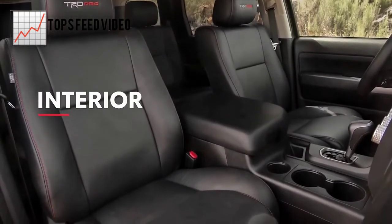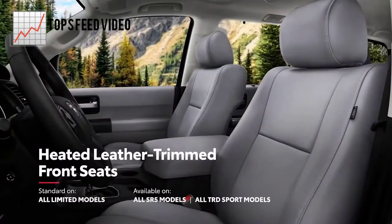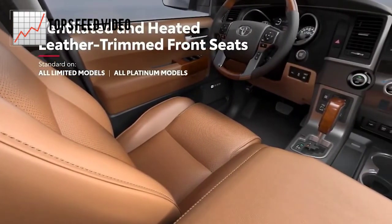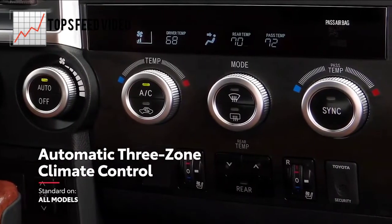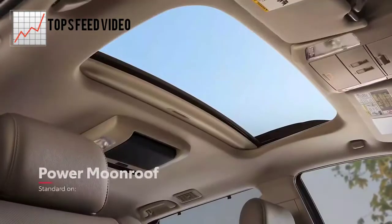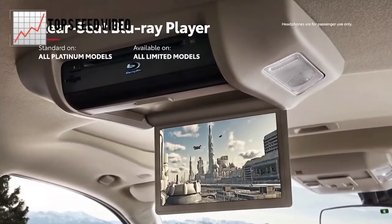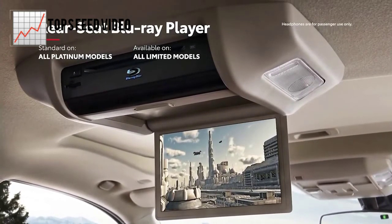Inside Sequoia, there's room for everyone and everything, and it all rides first class. In terms of comfort, the limited grade excels with its heated front leather-trimmed seats, while the platinum grade goes even further with ventilated leather-trimmed seating. Plus, every Sequoia offers automatic 3-zone climate control, so passengers in each area of the cabin can choose their ideal temperature. And it's always possible to let in the sunshine with Sequoia's standard power moonroof. Meanwhile, backseat passengers will love the available rear seat entertainment system, which includes a Blu-ray player and dual wireless headphones.